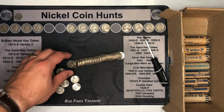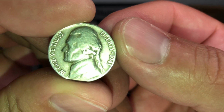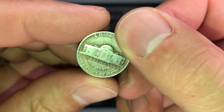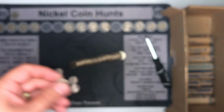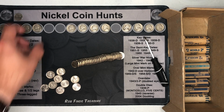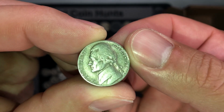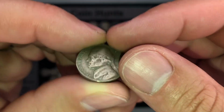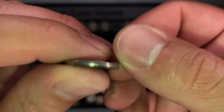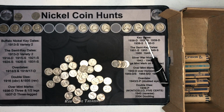Roll number 42, and we keep on hitting on the 41s. Another 1941 slick, minted in Philadelphia. I'm still coming down off of finding that key date nickel. So cool. Roll 44, and we've got our next find, another 1958, minted in Denver. Number 17 of the box from the 50s.